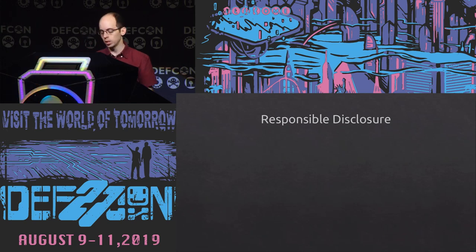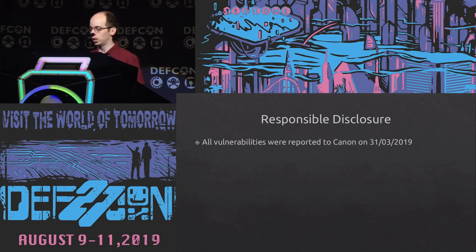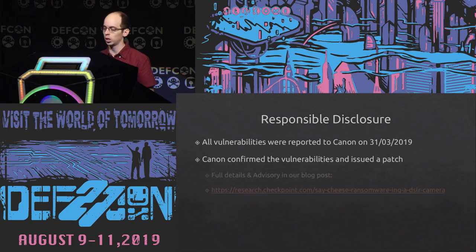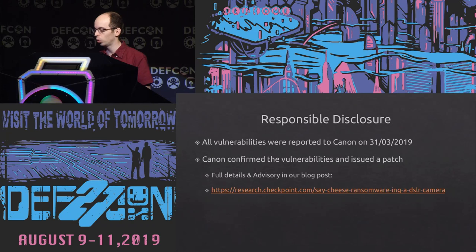So, responsible disclosure. We reported all of the vulnerabilities to Canon and worked quite closely with them to patch all of the vulnerabilities. Canon confirmed all of them, rated as high or critical, and issued a patch. They have a security advisory already on their website. You should really test if you have a firmware update for your specific camera and download it. You can find all of the details in our blog post in this link. Links also to Canon's advisory in English and in Japanese, any language you want.